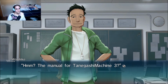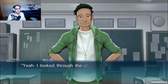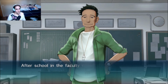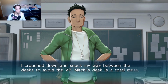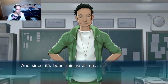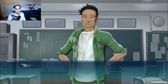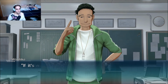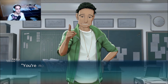Akiho again? After school in the faculty room, I crouched down and snuck my way between the desks to avoid the VP. Michi's desk is a total mess and it smells weird. And since it's been raining all day, everything's real musty. I can't help but grimace at the scent.